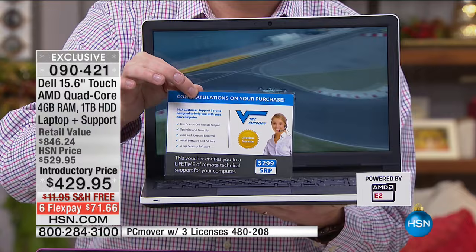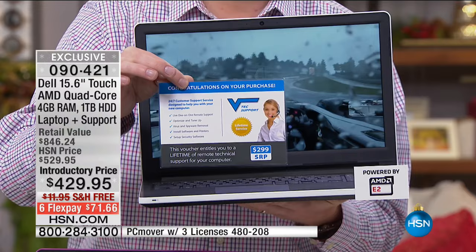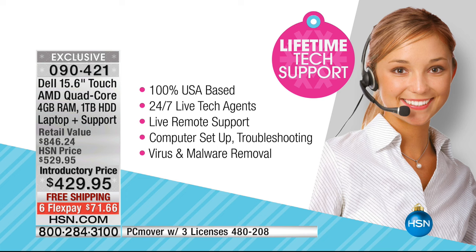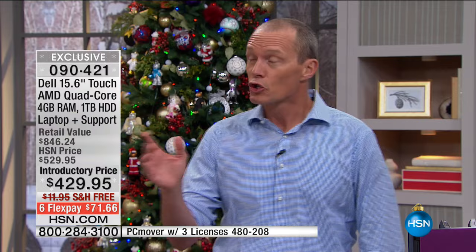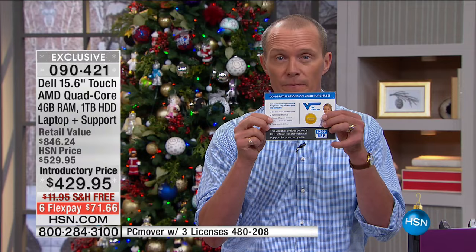So as long as you own this computer, if you want to know, how do I use the touchscreen? How do I use the webcam? How do I download apps? You have a live technician that's right there 24 hours a day to help you out with any questions. Can I get you to repeat that? Sure. For lifetime tech support. As long as you own this. It's US-based, by the way. 24 hours a day, 7 days a week. What was the price on that, Joe? $299 value just on the lifetime tech support. That's why you're shopping here at HSN.